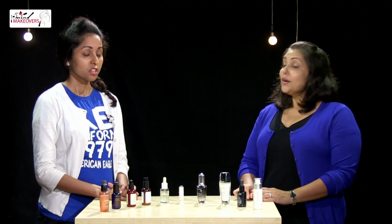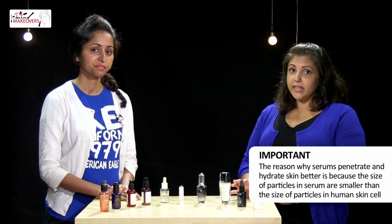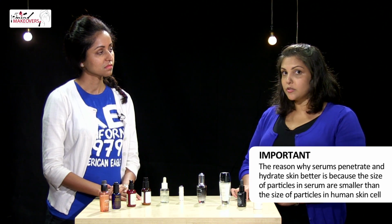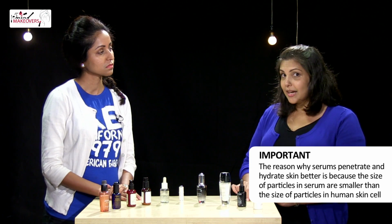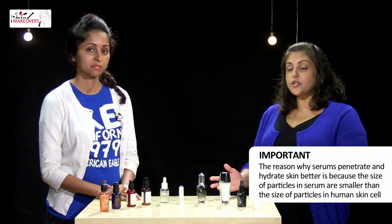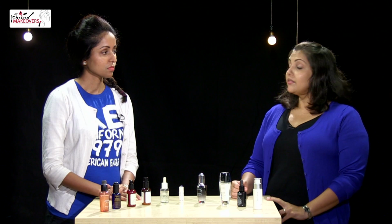Did you know that? Wow. So it's very different from a regular moisturizer. Oh yeah, it's very, very different. The reason a serum can penetrate so deep into the layers of your skin and hydrate it from the inside is because each particle is so small. Most creams will hydrate from the outside and leave a layer on your face, but serums leave no layers on your face.